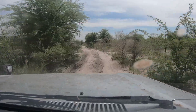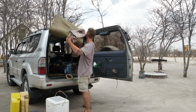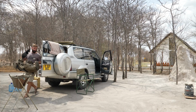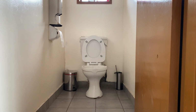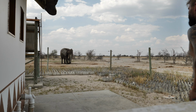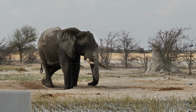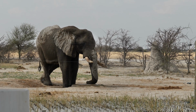The road going into Nxai Pan is really bumpy. From the gate it's about 25 kilometers till you get into Nxai Pan itself. Eventually I found my camping spot, pitched the tent right by the ablution building that has both flushing toilets and showers. Elephants also frequent the campsites to look for water at the well just outside. Magical.